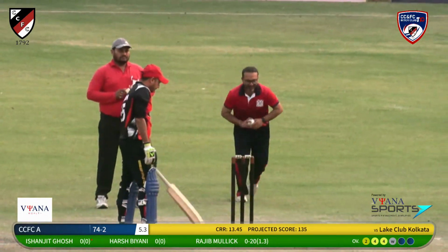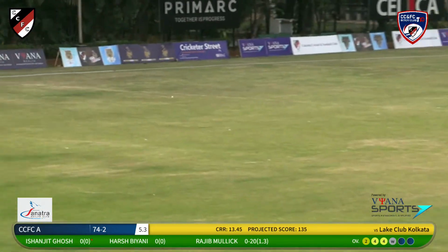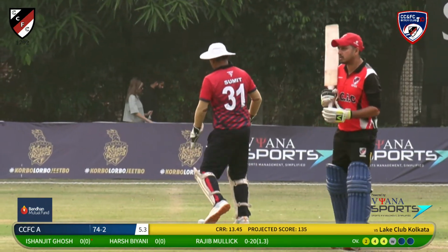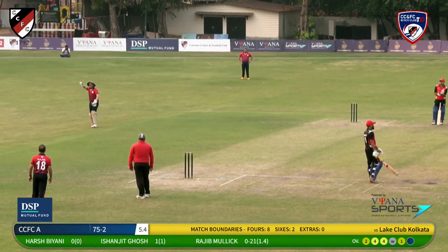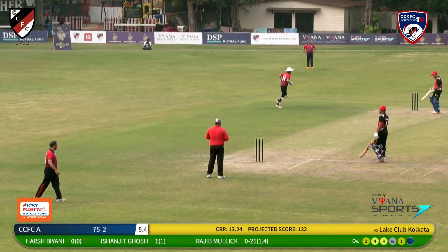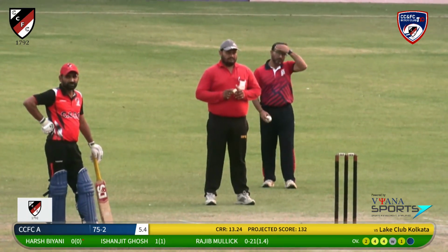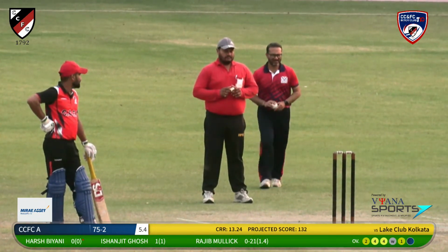Back-to-back fours conceded by Rajiv. Now Lily on strike. Bowls a leg cutter, it seems. That's beautifully played into the deep. Just a single. Rajiv has now conceded 21 of his 10 deliveries.